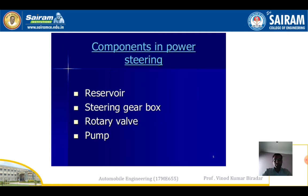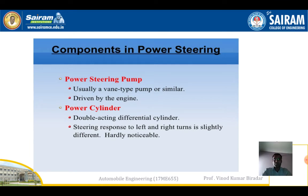Next, how does it work? Power steering consists of four main parts: reservoir, steering gearbox, rotary valve, and pump. The power steering pump is normally a vane type pump. In this, the fluid is pressurized to the required quantity, and it is connected to the engine. It operates with the help of the engine to supply the power. That is called the power steering pump. The power cylinder acts as a double acting differential cylinder in which the fluid can flow in either direction, right or left, in the linkages. Steering response to left and right turns is slightly different. That is about the power cylinder.